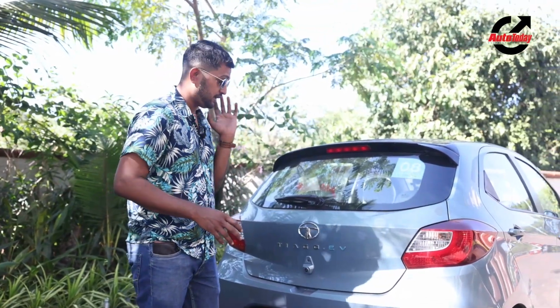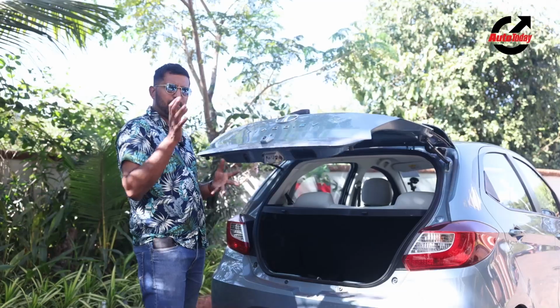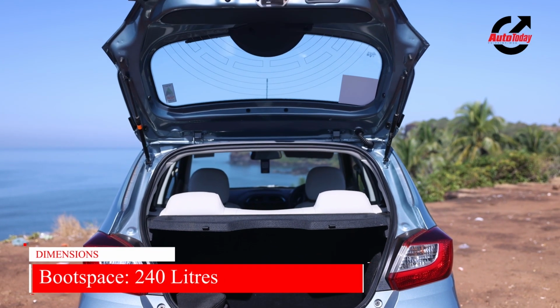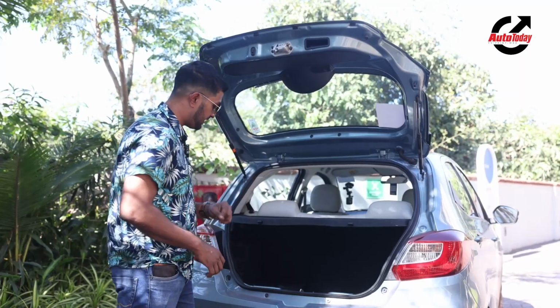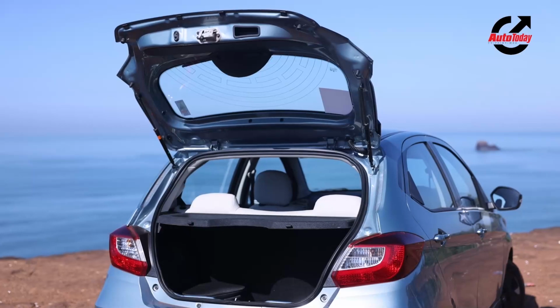Now you might be thinking, because half of the split battery pack is in the boot, that you're losing out on some boot space, but in the Tiago.ev that is not true. You get about the same size of boot, just about 2 liters less, but what you do miss out on, of course, is a spare. All you get is this puncture repair kit, but I still think that works out pretty good.